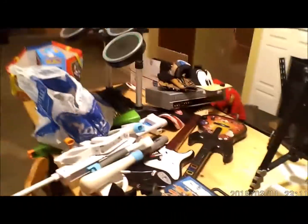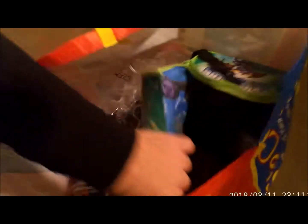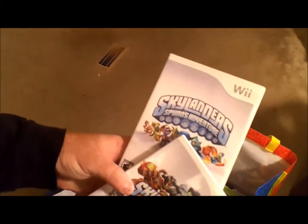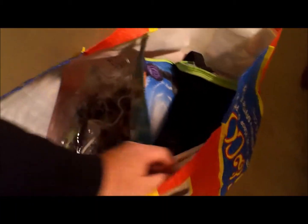Alright. It's a table load. All of this, and we'll start on this end. It's a little bit easier. These are Skylanders. I looked up a little bit of these. I still don't have an absolute value. I do know that this connects to the Wii, and there's a couple Skylander Giants and Spyro's Adventures. These are a couple of Wii games that this all connects with.